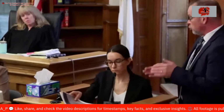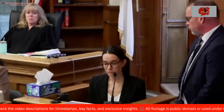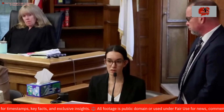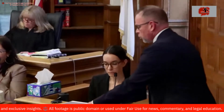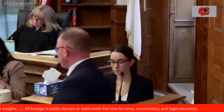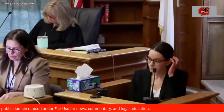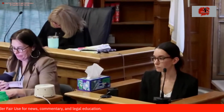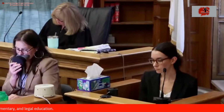Generally speaking, Ms. Hanley, do you recognize what's depicted in those photographs? Yes, I do. And what do you recognize those to be? Those are the photographs that I took of 7-18.18. Now, the Commonwealth is seeking to introduce and admit as the next exhibit, A through E. No objection. Thank you. 6201, A through E. Your Honor, may I publish?